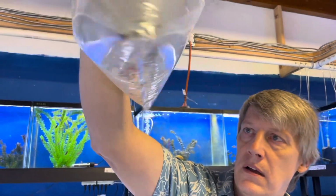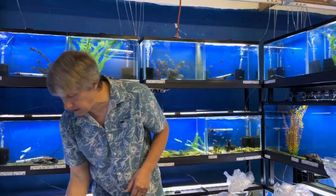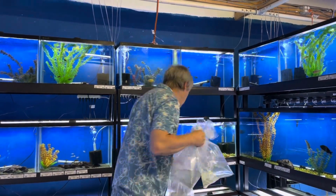Here are some very sad looking feeder guppies. A few of them are alright. Some of them did not come in and look great. That is feeder guppies for you. And that is 1 more box down. Let's hop in and see.